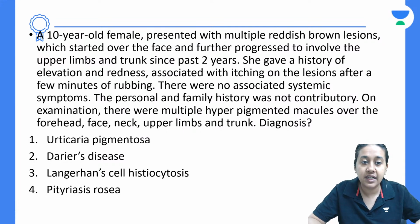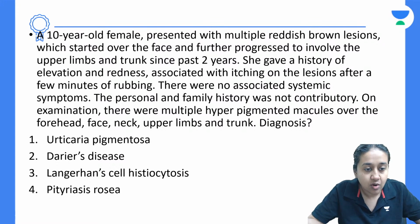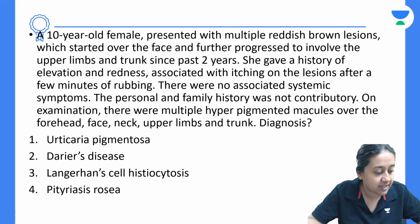The question is, we have a 10-year-old female with multiple reddish brown lesions which started over the face, further progressed to involve the upper limb and trunk since past 2 years. She gave a history of elevation and redness associated with itching on the lesion after a few minutes of rubbing. There were no associated systemic symptoms. The personal and family history was not contributory, and on examination there were multiple hyperpigmented macules over the forehead, face, neck, upper limb, trunk. What can be the diagnosis?